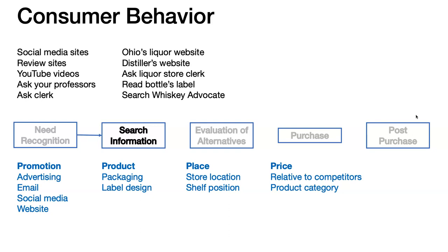bourbon mix, whiskey mix, and that was not good. I need to find something else. We might look on social media sites. Are there any reviews out there? Is anybody talking about it? We might look on the distiller's website. Or we might ask the liquor store clerk, hey, what do you recommend?